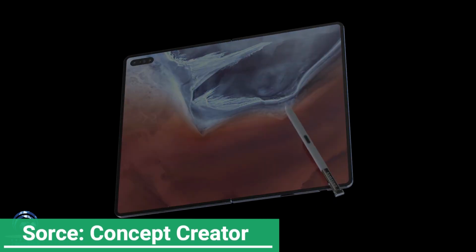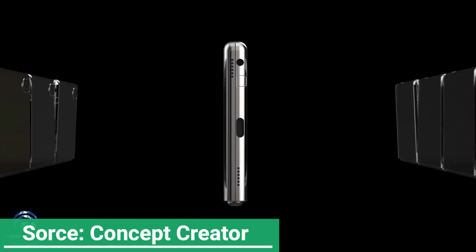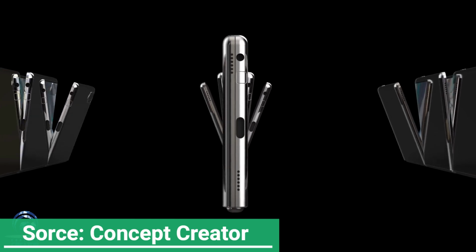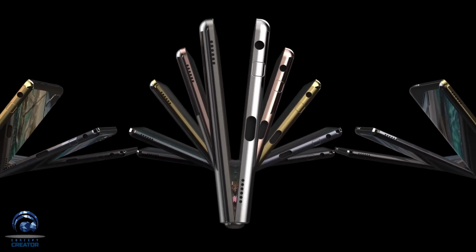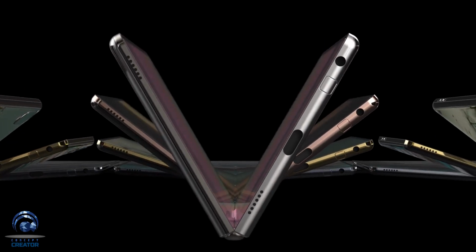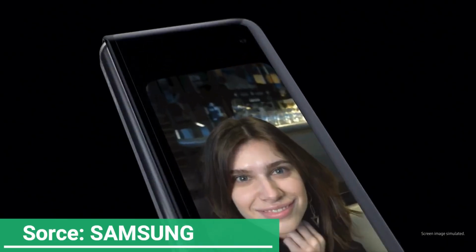Last but not least, the blog post says that the Galaxy Fold 2 will come in Martian green and astral blue, though color options will vary by region. The bad news is that this leaker says that there will not be an S Pen on the Galaxy Fold 2. This rumored feature would make the Fold 2 more versatile, but it looks like the S Pen will be relegated to the Samsung Galaxy Note 20.